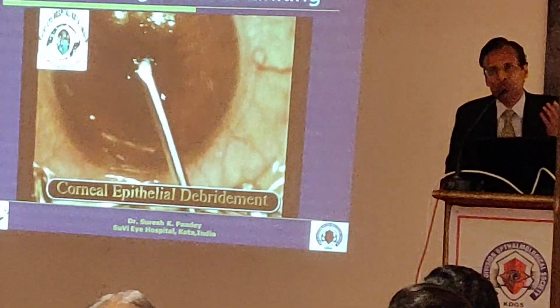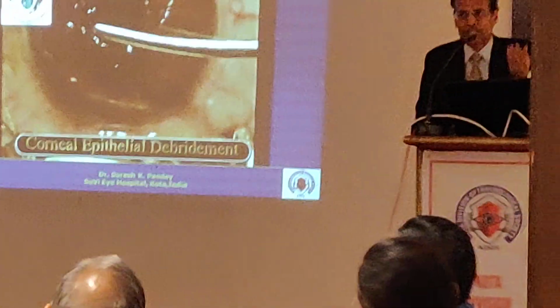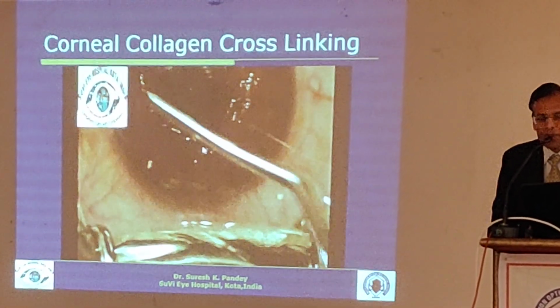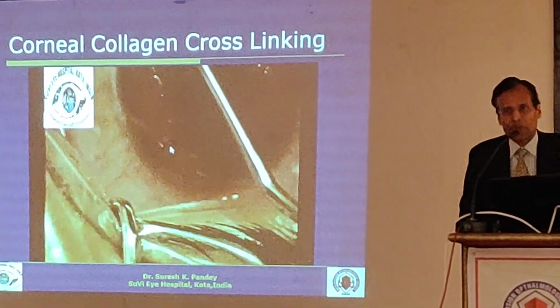And you can use 20% alcohol for 20 seconds to debride the corneal epithelium, or this can be debrided without alcohol also. And after debridement of the corneal epithelium, you can use the riboflavin drops.